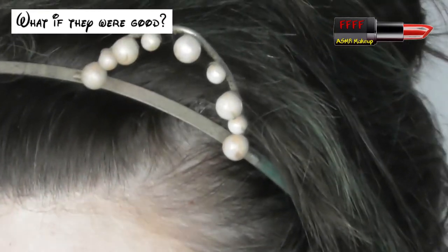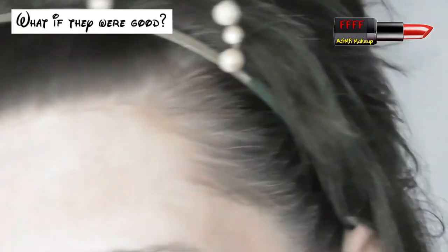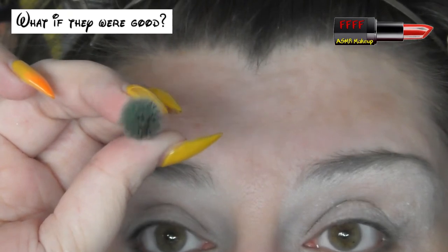Right. Time to put some colour on. Right. This brush is clean, it's just stained. This is a Luxie 205 tapered blending brush. It's basically round and fluffy.